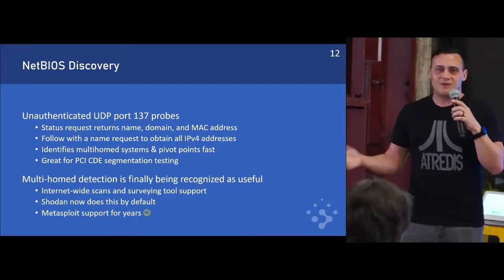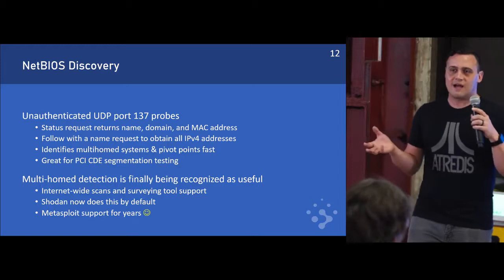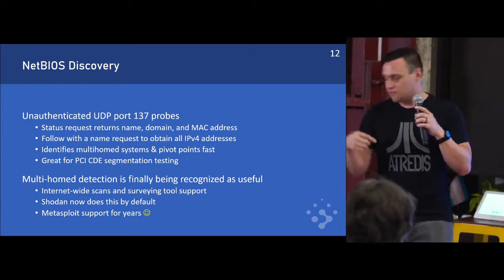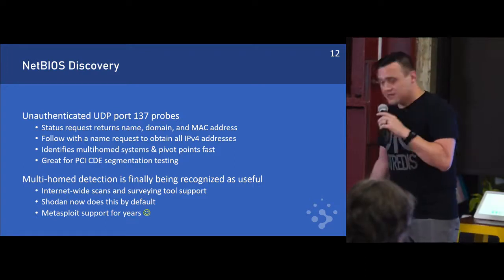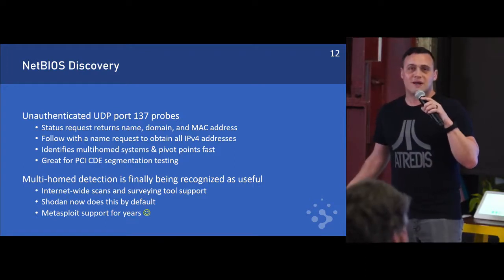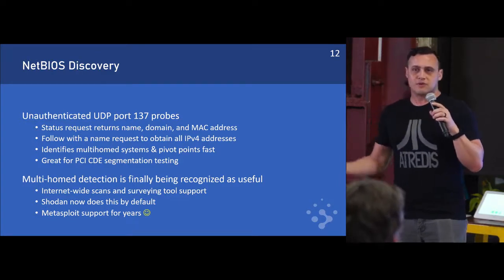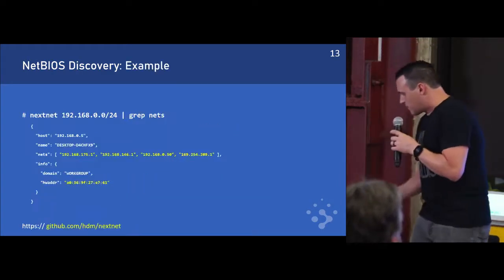It's super easy. It's still the best technique today to figure out how to get from point A to point B when you're doing a pen test, and one of those networks is isolated from the others. Metasploit supported it for years, and we never really talked about it because we just used it. But Shodan added support for it about a year or two ago, and there's also some other utilities out there for it. Here's an example of what it looks like.